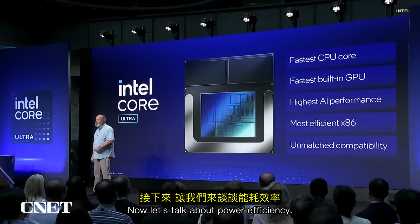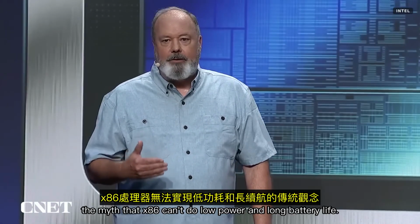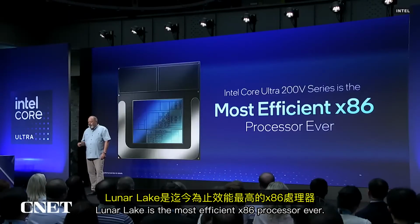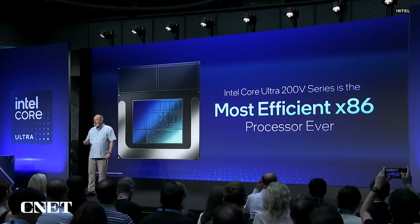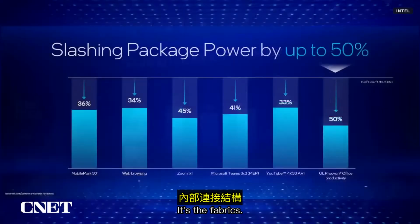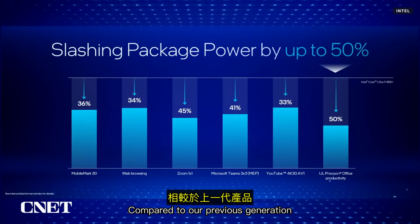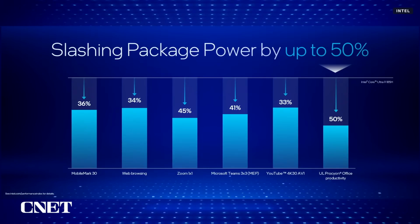Now let's talk about power efficiency. Lunar Lake's systems shatter the myth that x86 can't do low power and long battery life. Lunar Lake is the most efficient x86 processor ever. The efficiency in Lunar Lake is far more than cores. It's packaging, it's the fabrics, it's how we cache, and of course, process technology. Compared to our previous generation, we slashed SoC power 50%.